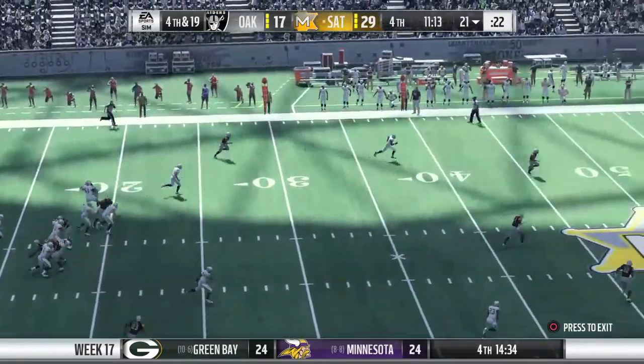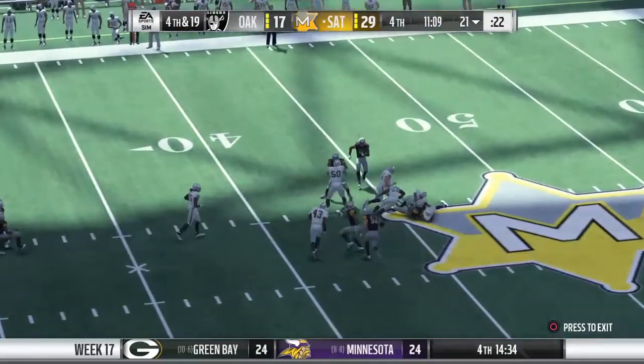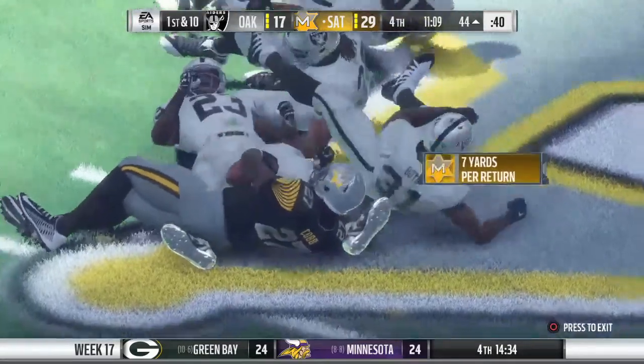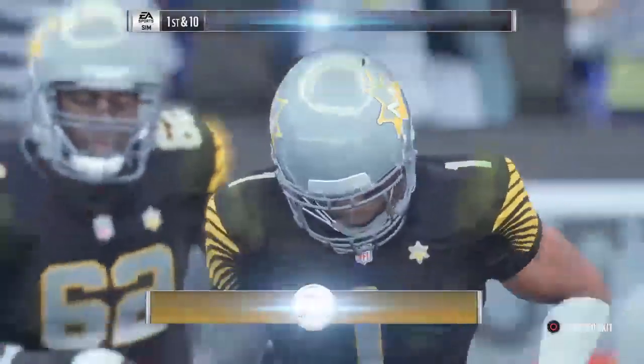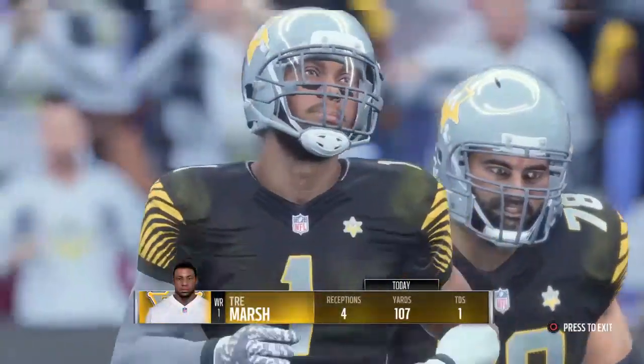This one away by the punter, Dar. And he'll take it on this side of midfield. Only 29 yards on the punt there. Definitely not his best. And possession will switch hands, 1st and 10. And now back out comes the offense. And they're not going to play this conservative, I don't think.